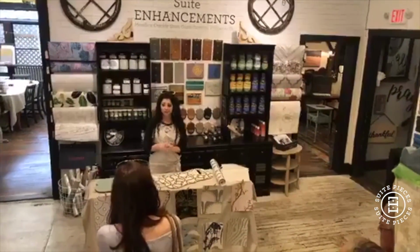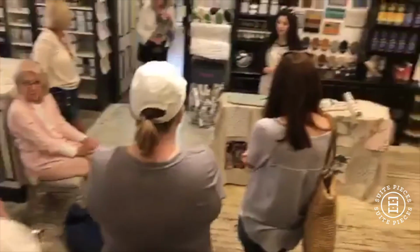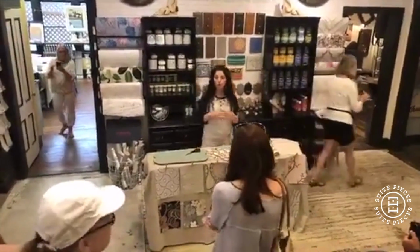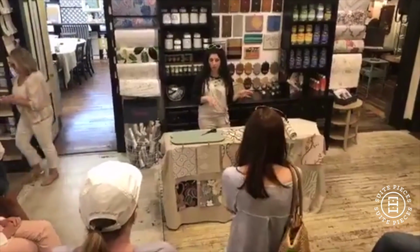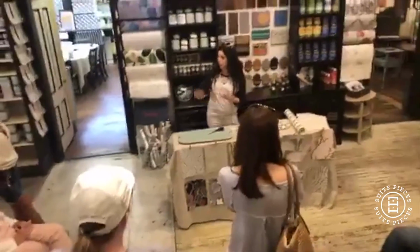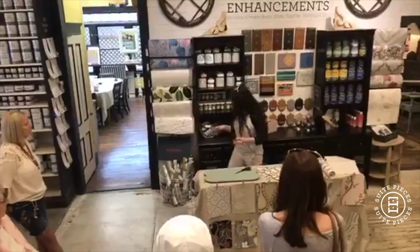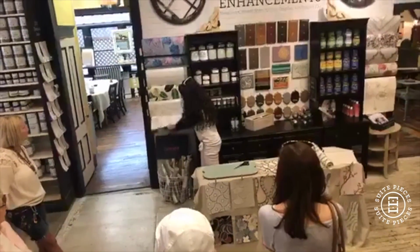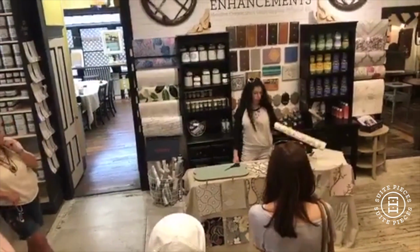Anything else? Amanda, does the price change per roll according to pattern? Good question. So the rolls will vary anywhere from 100 to 125 a roll. There might be a couple in there that are about 80. The ones that are metallics, the ones that have texture to them, are going to be more, the 125 a roll. And then the ones that are a little bit more basic, like this guy here, and this does have some metallic on it, that's 100 a roll. But I think this guy here is 125 a roll.